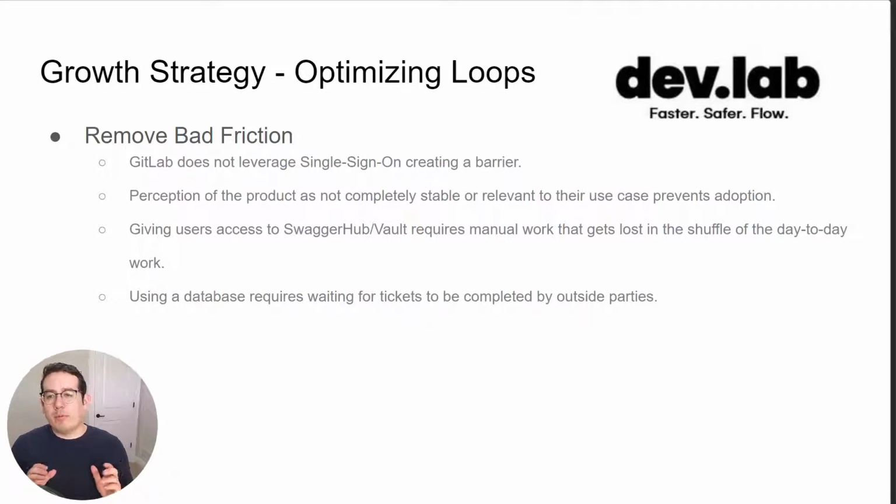So with removing bad friction, in my product, I make it kind of hard to sign up. There isn't single sign-on for every little thing. The users need to contact me. They probably don't want to contact me. The users need to wait to get access to certain groups before they can do some work. If they need to use a database, they need to put in a ticket. Maybe in a week or 2, they'll get that database set up. It causes a problem. It's not ideal. So we're working through those things, but ideally, over time, we can make these things go away, as well as perception of it as not as solid as it could be.